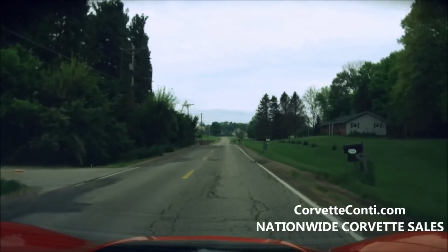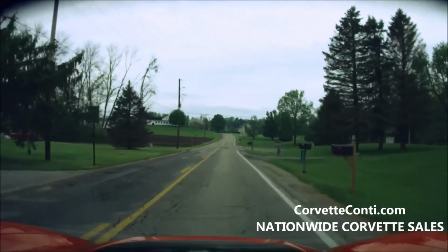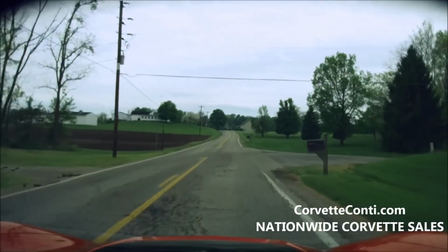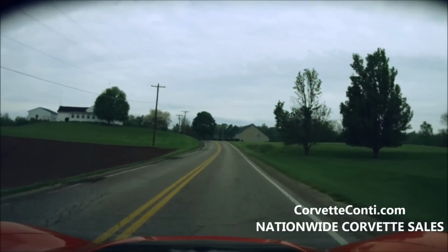So in this test drive road, like I say, it's a 35 to 45 speed limit, nice cruising. The customer gets to feel what I felt. Car's balanced, planted. The smaller steering wheel gives you that confidence.